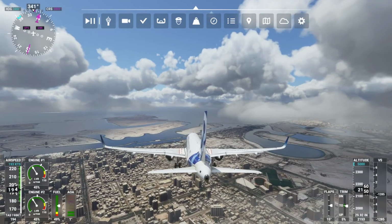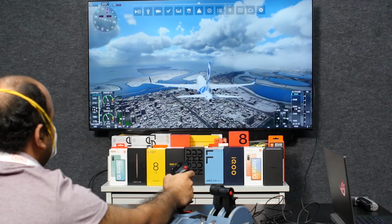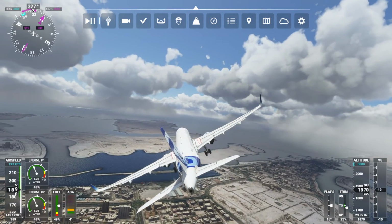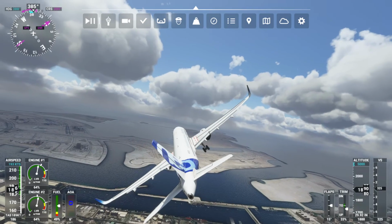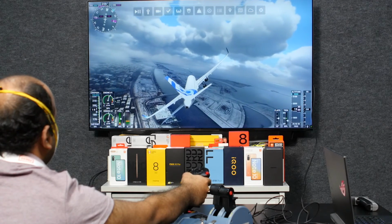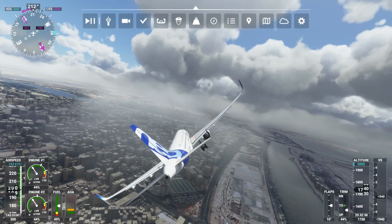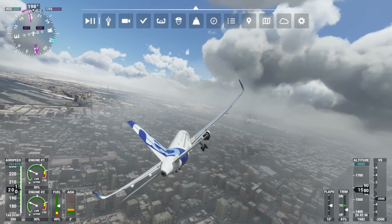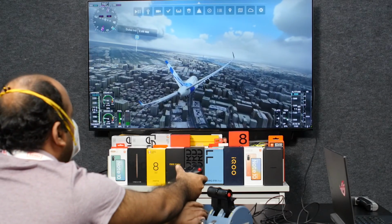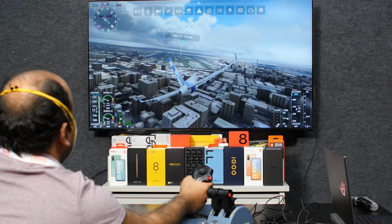It's amazing how responsive this thing is. Wow. All right, let's make that turn. Back on the throttle more. Over speed. Flaps. Over speed. We're still going to be probably very fast for a landing.